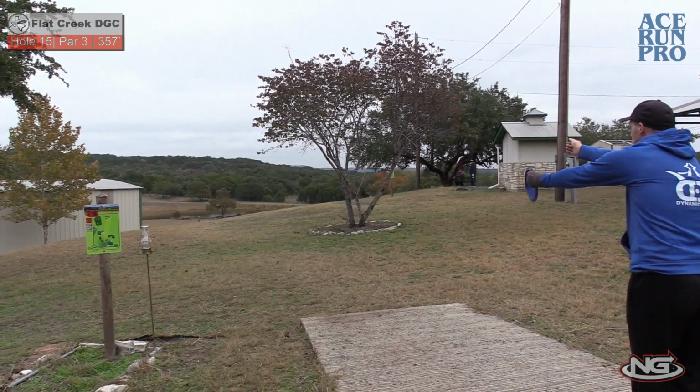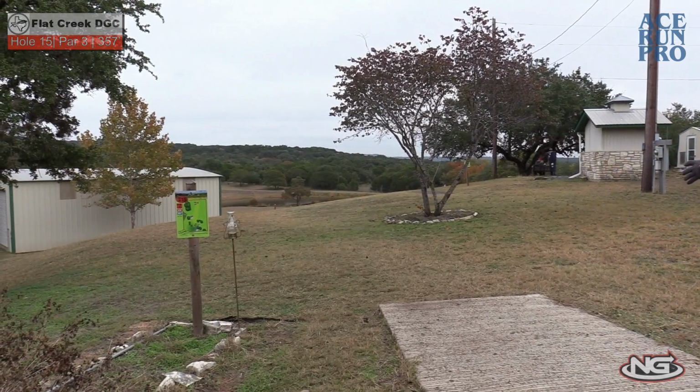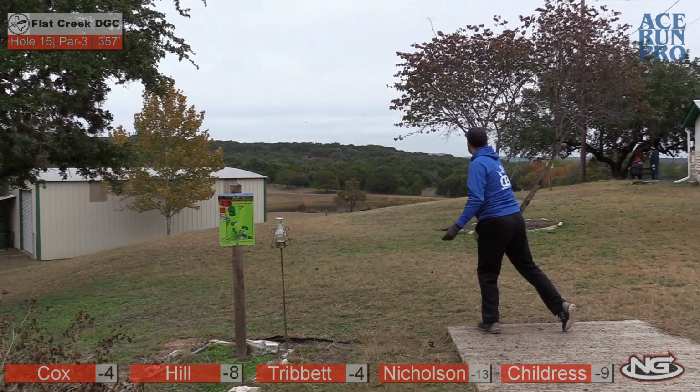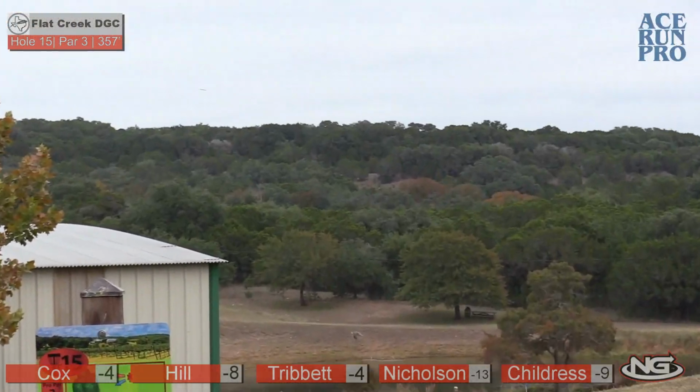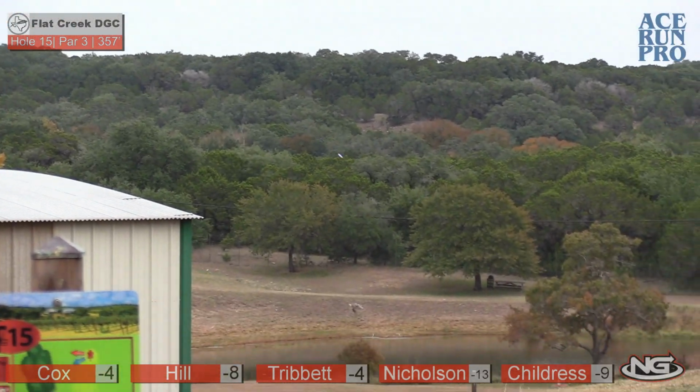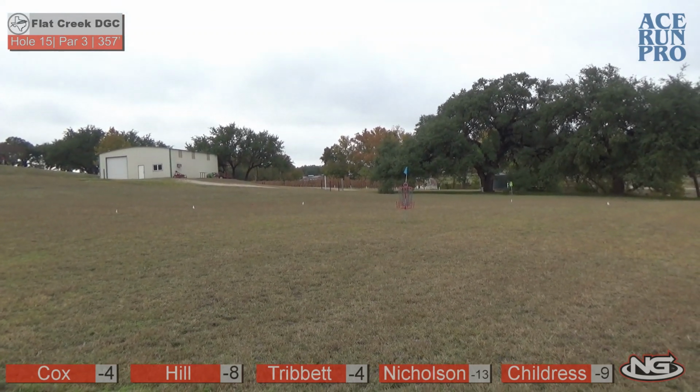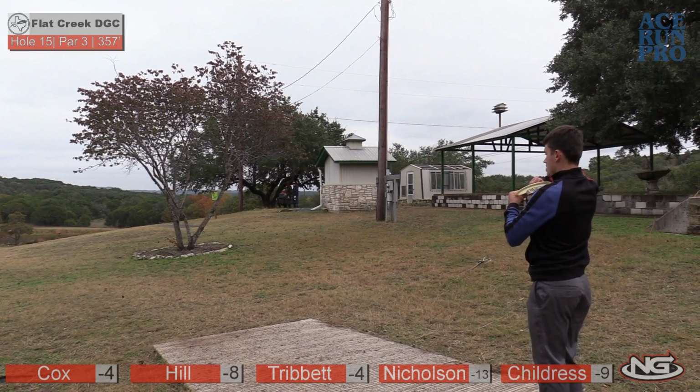We're moving on to hole 15, par 3 at 357 feet. This is an island hole. So these guys are shooting downhill towards a flagged island. Yes, sir. The play is usually that big forehand, just kind of let it settle down. Or you can go up the middle with a mid-range, something a little flippy.